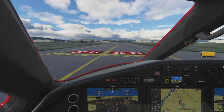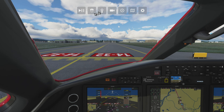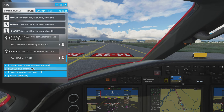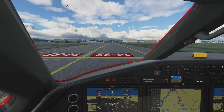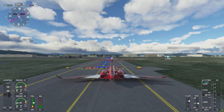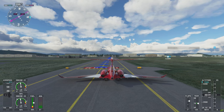Let's come up here and put on the parking brake. Let them know we're clear. Kingsley Ground, KA-503 taxi to parking. KA-503 taxi to general aviation parking via taxiway Alpha. All right, taxiing here we go. To general aviation parking by taxiway Alpha KA-503. Parking brake off. There we go. Parking brake off.